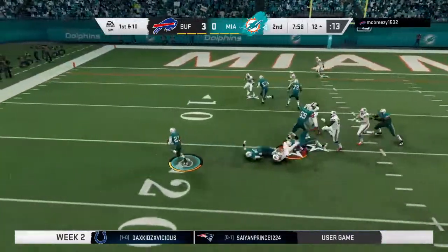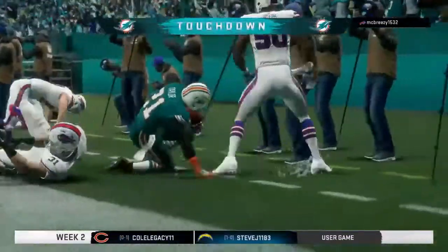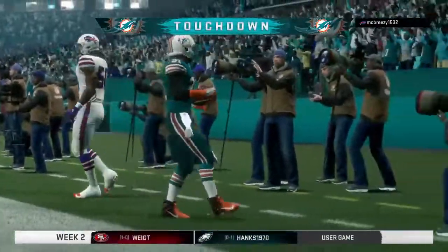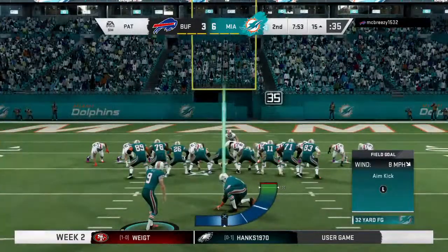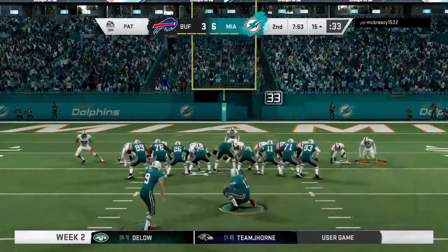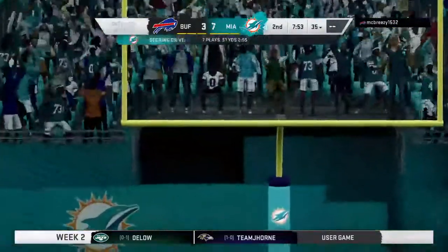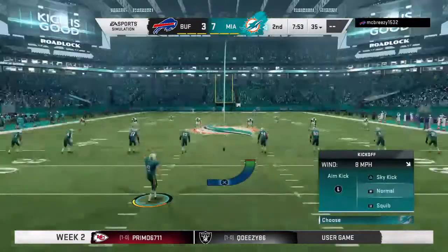On first down, Taylor. And he'll take this into the end zone for a Dolphins touchdown. A great effort there with his first career NFL touchdown. And the Dolphins have taken the lead. A good hold in these wet conditions. The point after is up and good. And that makes it a 7-3 lead.